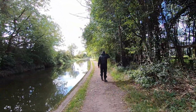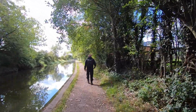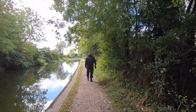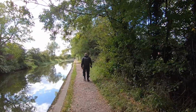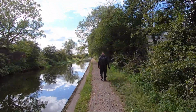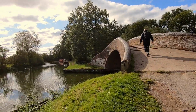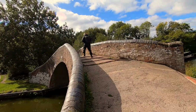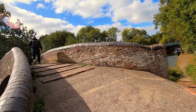There's some great canal walks around here. Obviously there's a lot of canals coming out of Birmingham and stuff. So we're going to be walking along this path for quite a while, I think. So here we are at our first canal junction, Bridge 37. So we go right here and go down this way.